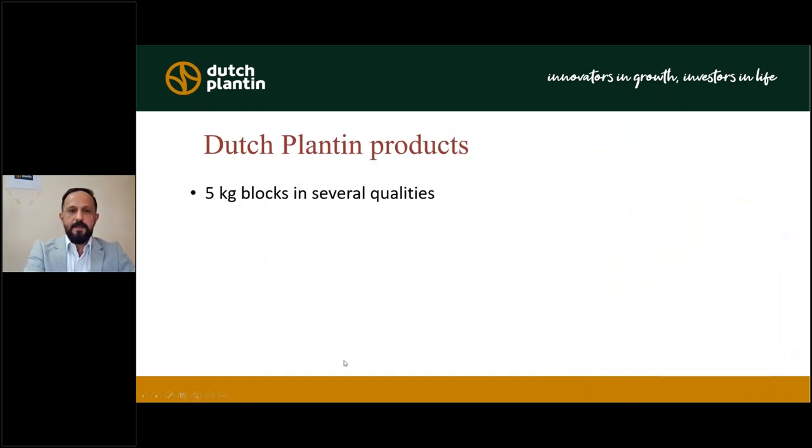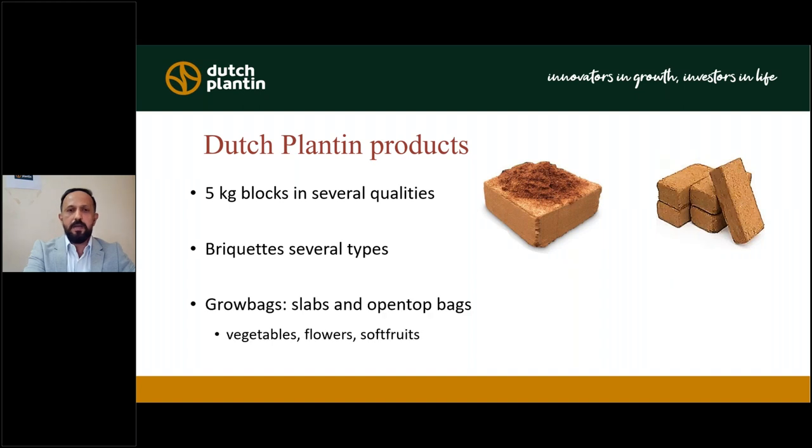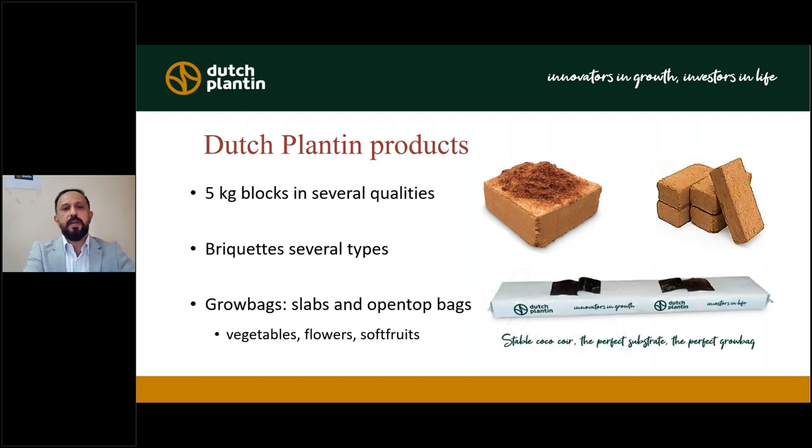And we have products, 5 kilo blocks, briquettes of several types and grow bags. And this is about us. I do not want to spend too much, but we still like to offer the product according to the grower. For our customers, we like to give tailor-made solutions according to their need.